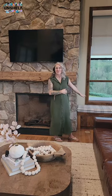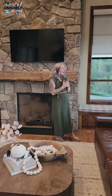Last but definitely not least, I have their custom benches reupholstered into this beautiful plaid, which does, again, pull in those browns and grays. It was really a merriment of modern with traditional. And so those are all of the elements that are coming in to make this space whole.